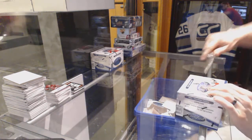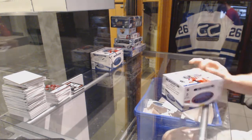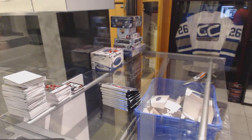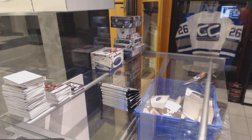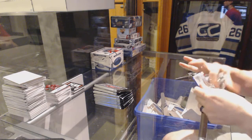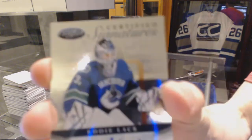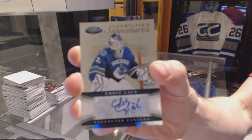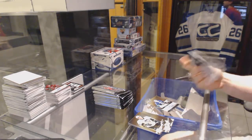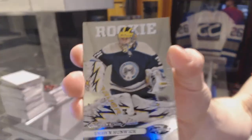All right, box seven. Rookie number 7. We've got certified signatures for the Vancouver Canucks, Eddie Lack. Rookie to 999 for the Columbus Blue Jackets, Sean Hunwick.